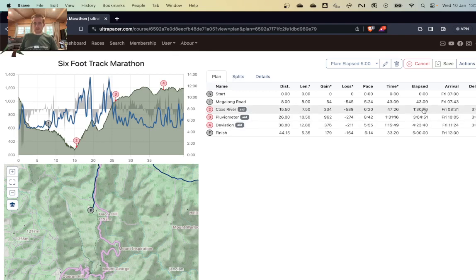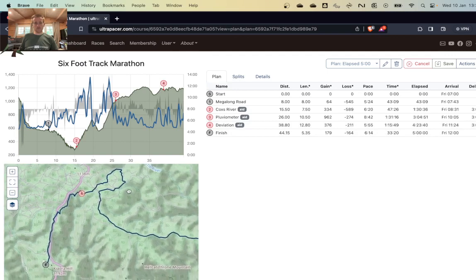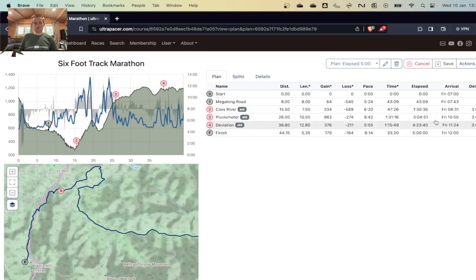At 5 hours, you'd be hitting Cox's River in 1:30, Pluviometer at 3 hours, Deviation at 4 hours 23, and finishing in 5 hours. So that'll give you a rough idea. If you treat each one of these as 1.5 hours each time, that's going to see you come across in about 5 hours, and then add half an hour between each section to come in at about 6. So have a play around with that.